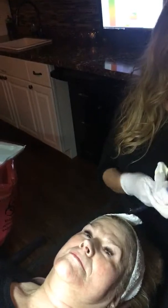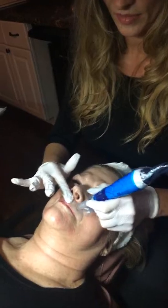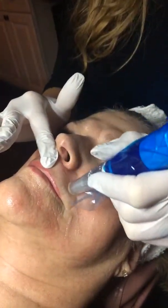Andy's asking, what machine do you use? The machines that people refer to are more of that roller, which you do not use. You use a pen, and that cartridge has how many needles? There's 12 needles that stamp the skin. See how her skin does not move? It's just gliding across as it stamps. When you're using a roller, you're pushing and it's tearing. This is just gliding across, stamping her skin.